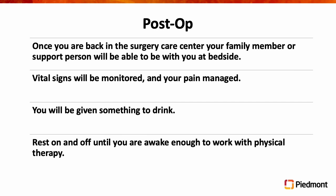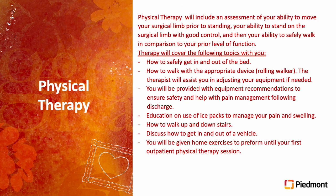You will be given something to drink while resting on and off until you are awake enough to work with physical therapy. Your nurse will contact physical therapy once you are alert and responsive, engaging in questions without falling asleep, and your surgical limb is awake. Your limb is awake when you can lift your limb off the bed and pump your ankle, or if you have been assisted to the bathroom by nursing staff. At that point, you will be ready to participate in therapy.